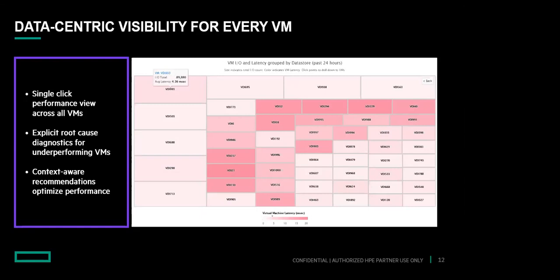So it is showing us a single click performance review across all VMs. For example, here we have more than 200 VMs running. It would show you at the bottom of the screen the darkest VM having the most latency, of 20 milliseconds or more. So you can pinpoint that particular virtual machine and resolve the issue, finding where this latency is coming from. So explicit root cause diagnostics of the underperforming VM is also there.